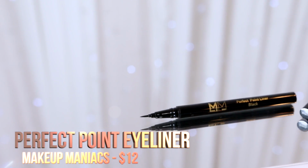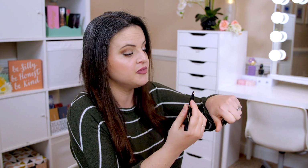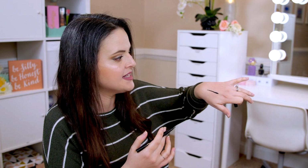Also sent in PR, very excited for this product. This is the Makeup Maniacs Perfect Point Liner. This is another indie brand. Oh my gosh, absolutely loving the fine point on this. And what makes this brush tip pen unique is that it is so incredibly black. I mean, so black. It's intense. This is probably the blackest liquid eyeliner I have ever used. And I thought I was using black eyeliners before. You put it on and it's like, oh, it's black. And then I tried this and I was like, oh, that's black. And I love it. I absolutely love it.